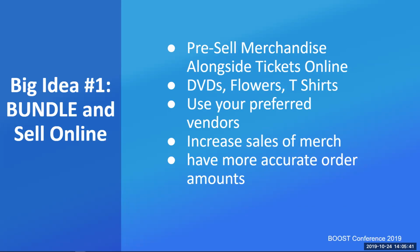So our big idea number 1, we say bundle and sell online. What this means is you can actually do more than just sell tickets to make money for your recital. And a good way to do that is by actually selling merchandise alongside your tickets. I know a lot of studios like to sell flowers or DVDs, things like that.